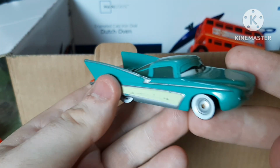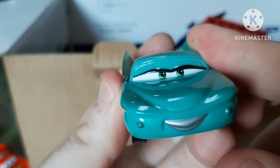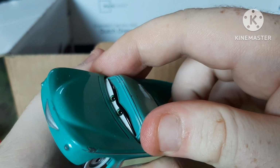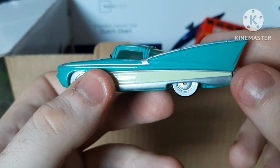What else do we got? We got a Flo. Her eyes are a little messed up. They're a little pushed down. That's a little interesting. But yeah, Flo.